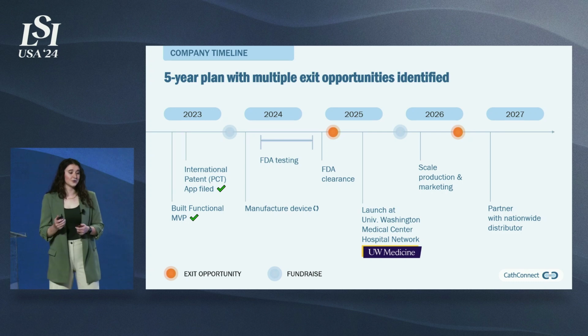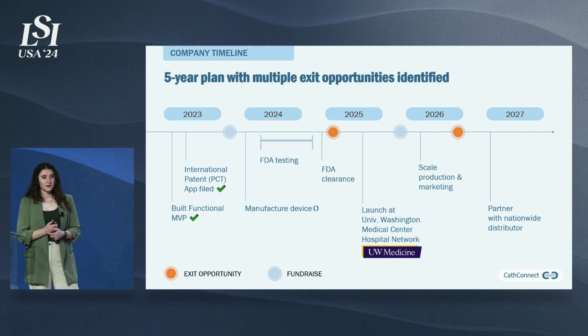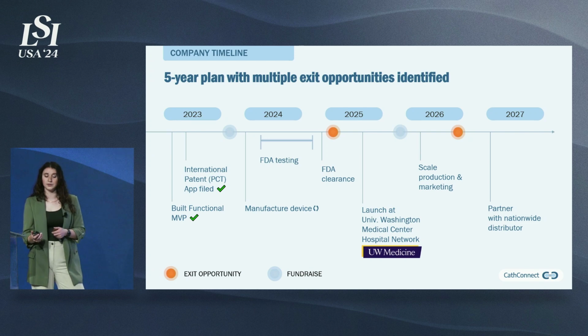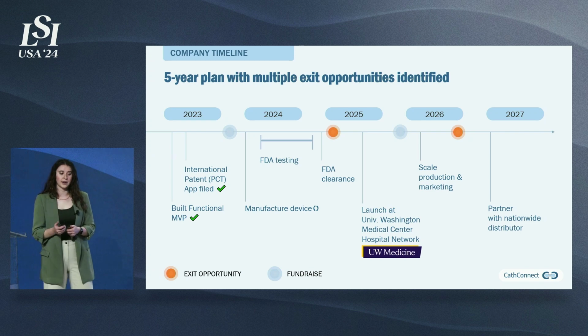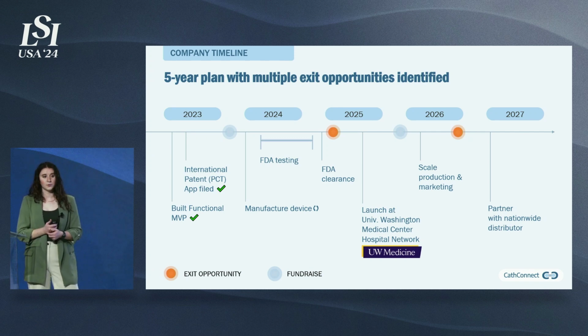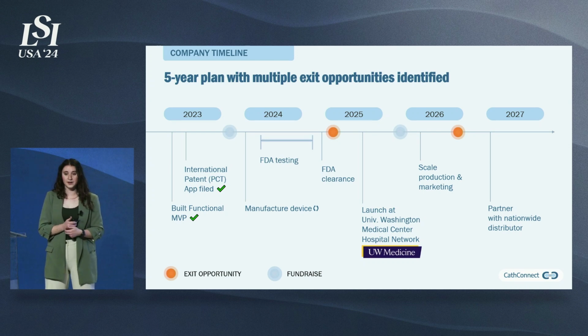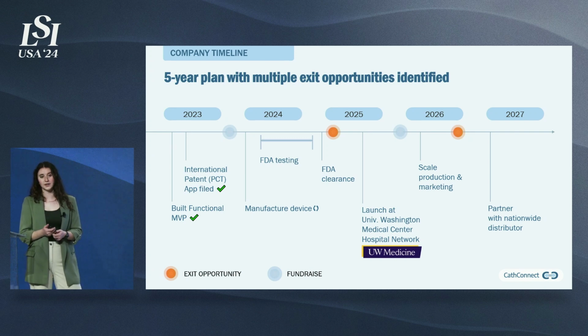Here's our 5-year timeline with major milestones identified and exit opportunities as well. We have a fully functional 3D printed prototype that we're currently transitioning to an injection moldable design. We have an international patent application pending, and we will be continuing to expand our patent portfolio. We are currently running a couple studies in parallel right now. One is a patient satisfaction study, and one is a health economic case study. We will have clearance with the FDA in 2025, and we will continue to work with the University of Washington for studies and initial sales. We are prepared to commercialize prior to an exit.